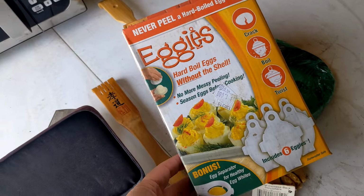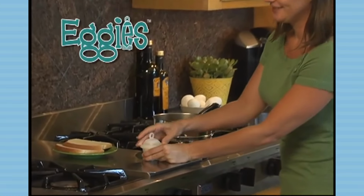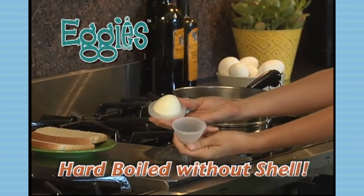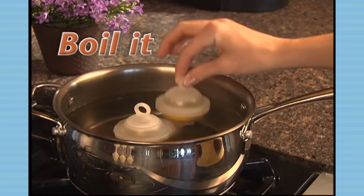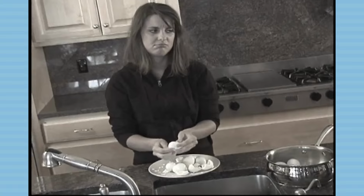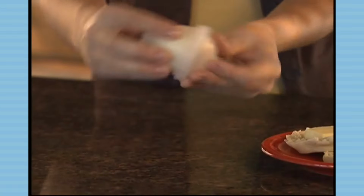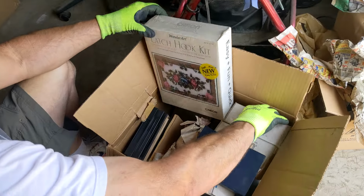Hard-boiled eggs without the shell. When it comes to eggs, hard-boiled means hard work. Well, not anymore. Introducing Eggies, the fast, easy way to cook hard-boiled eggs without the shell. Just crack and pour in your egg. Boil it right on your stovetop. Then twist it open for a perfect hard-boiled egg. Stop peeling all day and enjoy hard-boiled eggs the Eggies way. Get your Eggies today. So these are all new.